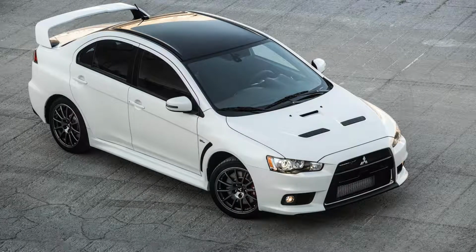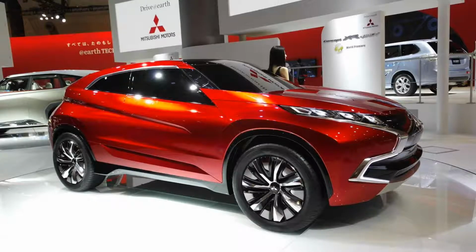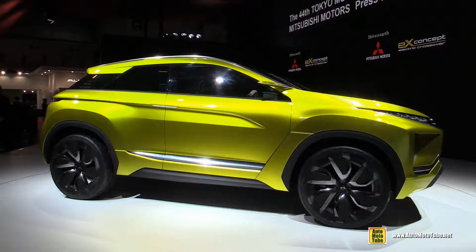Next up, we have Mitsubishi. So as we all know, the Evo 10 has been canceled, and Mitsubishi has no plans for another Lancer. Instead, they're changing their focus more towards crossovers and SUVs to stay competitive within the market. Now, this sucks, but they kind of had to do something. All of their cars are really old.